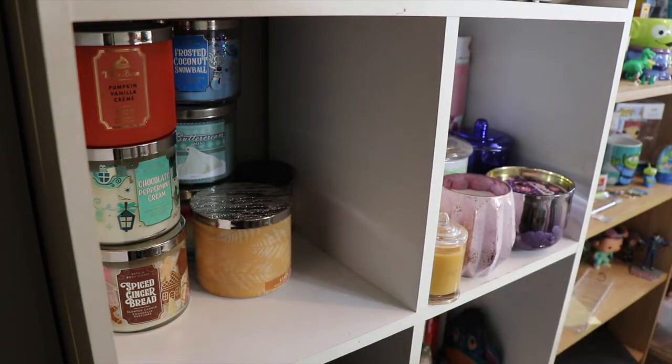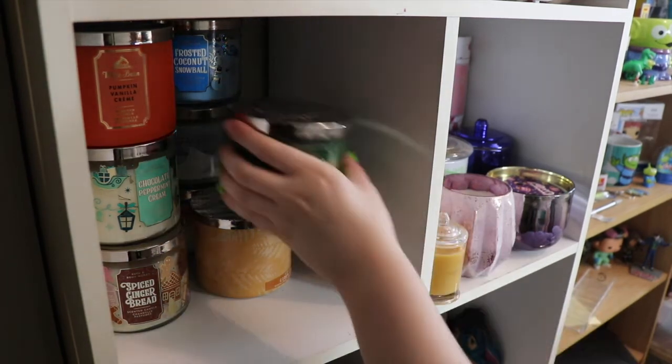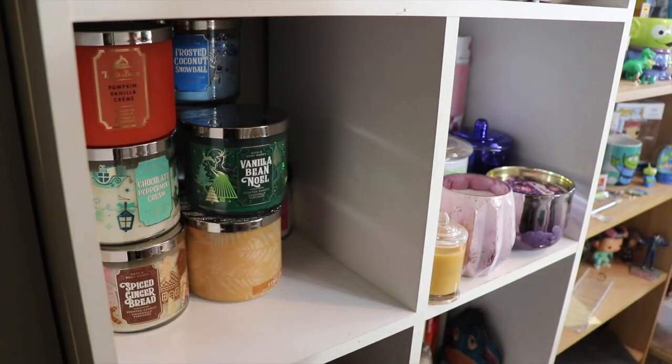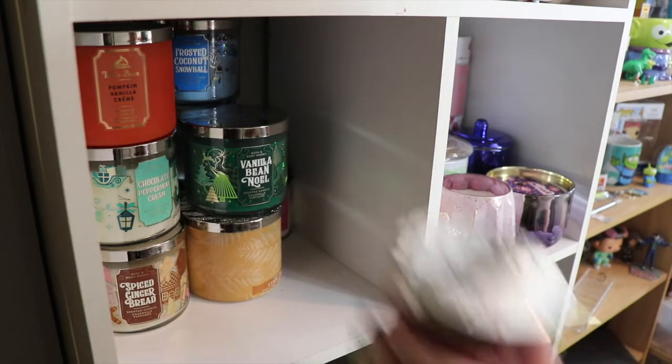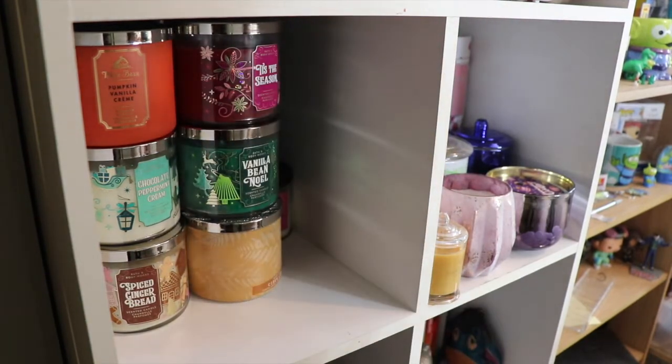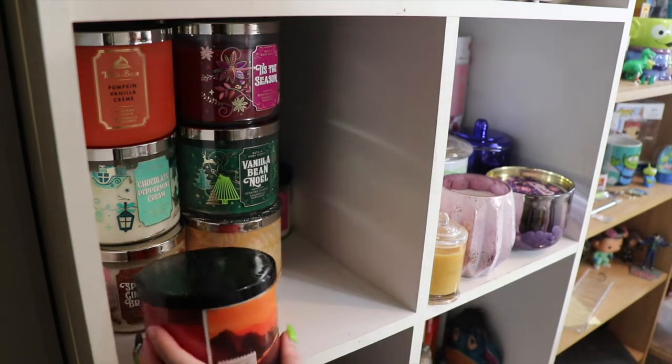This is Vanilla Bean Noel. Or Noel. Let's put that out here. Then we have Tis the Season. It smells amazing. Can stay out here too. Then last but not least, we have The Perfect Autumn. And that's all of my new Bath & Body Works candles.